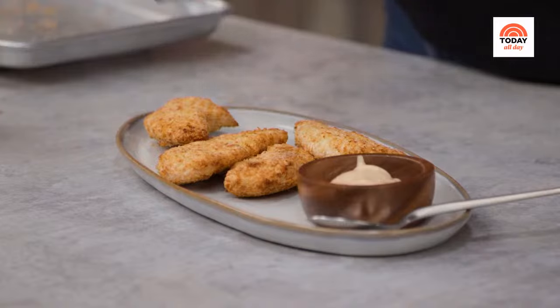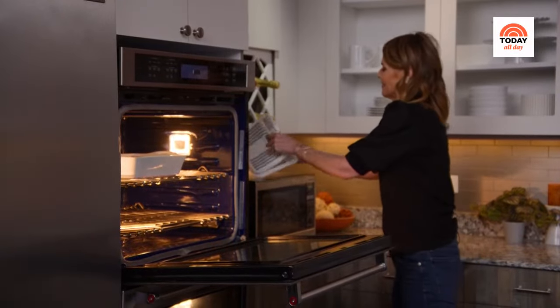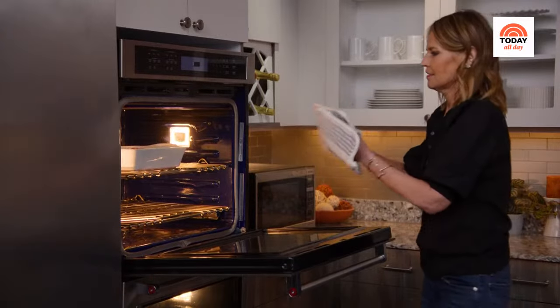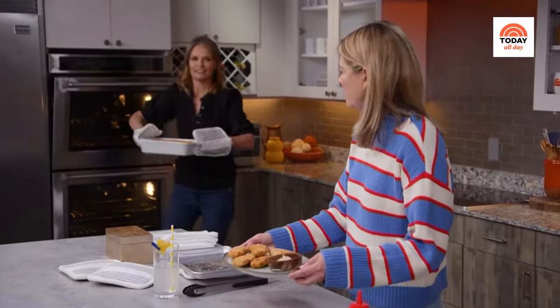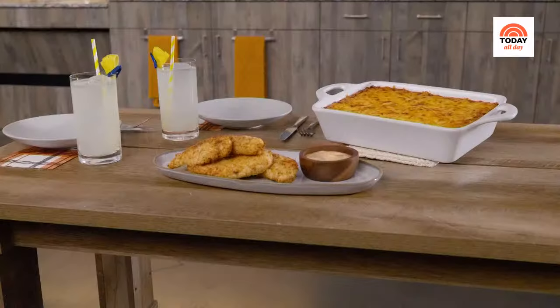Okay, now we can grab the mac and cheese. Ooh, yeah. Does it look good? Okay. Ooh, got that little golden top. Perfect. Yeah, a little broil just gets it nice, and I love the crusty edges. All right, you grab that. I still haven't learned this technique. That was pretty good. Okay. I'll grab this and we can eat.